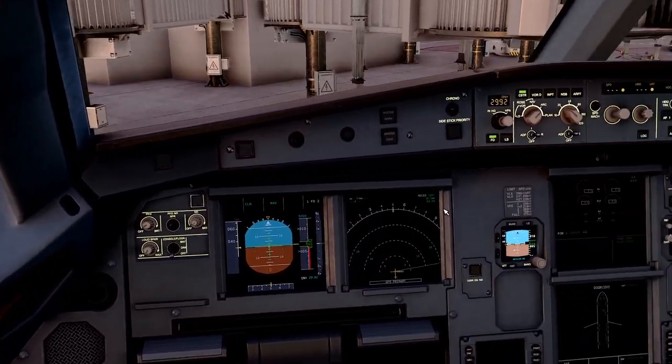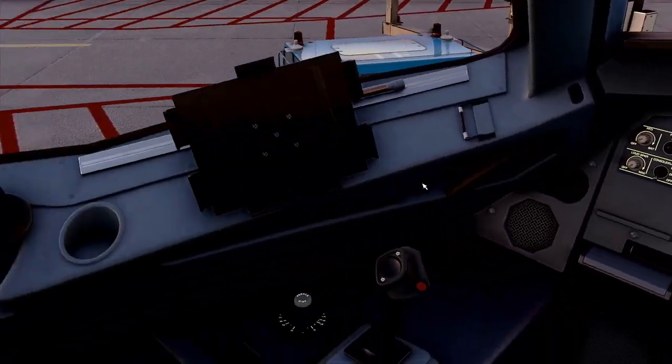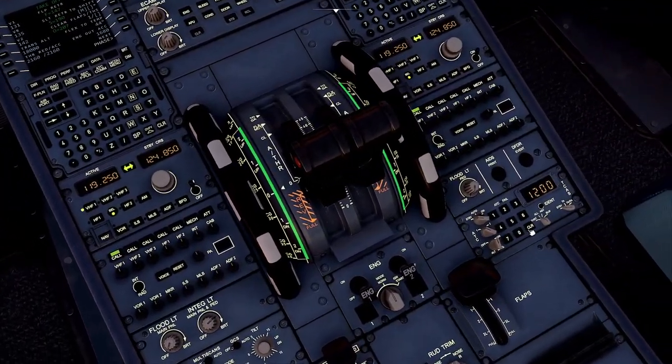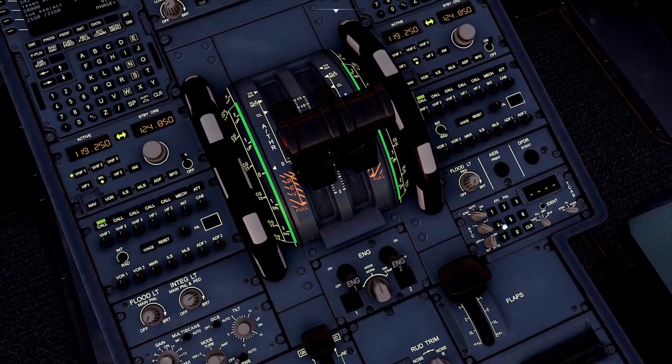Delta 5413, ready to copy. Delta 5413 is cleared to Kilo Juliet Foxtrot Kilo as filed. Expect departure runway 10 left. Climb and maintain 5,000 feet. Expect higher clearances 2 minutes after departure. Departure on 125.0, squawk 5412.